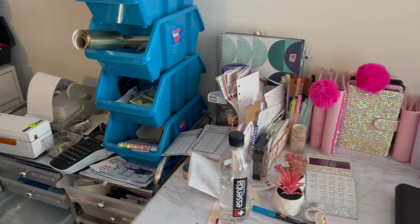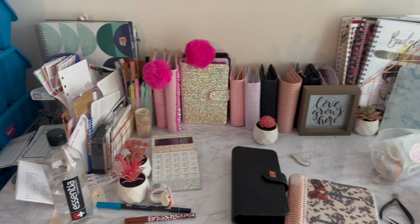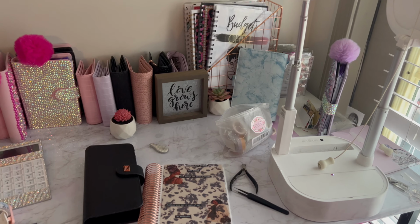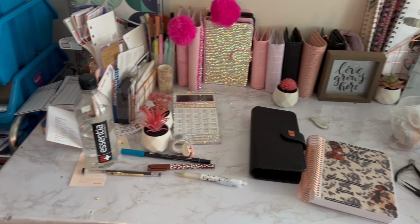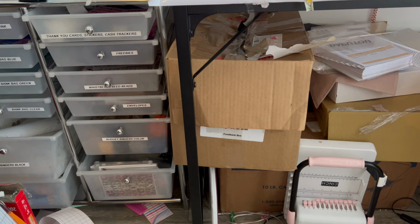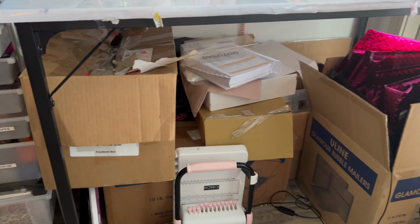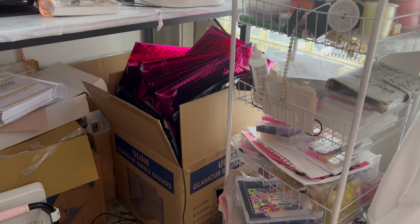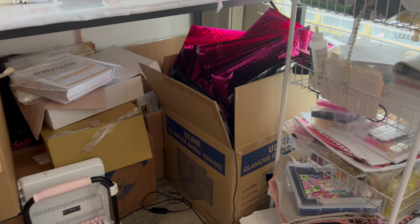Hey, you guys. As you can see, my desk is so cluttered. Things are everywhere. It was just so much stuff. This is what happens when you move from a 4-bedroom house to a 1-bedroom apartment. So we are going to clean.